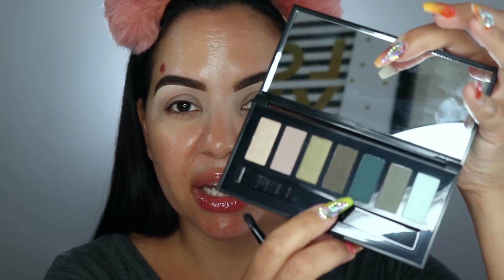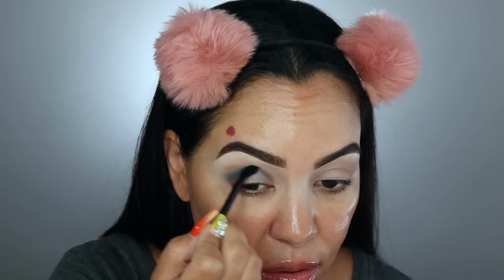But now I'm just going to take the e.l.f. brush that it came with, and I'm going to go into this darker shade right here. And I'm just going to take that and put that into the crease. So normally I would wait to go in to the brow bone, but I need to soften that up just a little bit. So I'm going to go in with this shade right here from the palette, and I need to soften it up just a little bit on that brow bone.